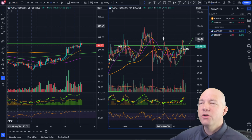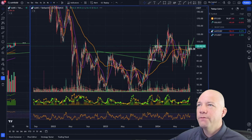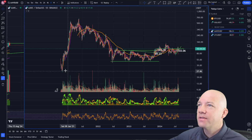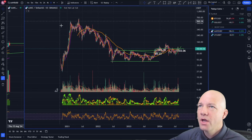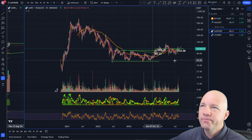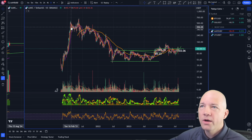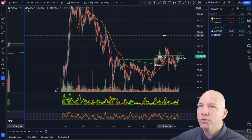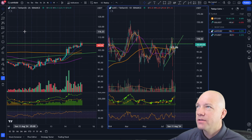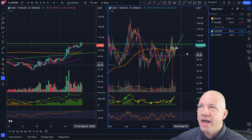But AAVE is one of the very first and few DEXes around, and really hasn't had a ton of success. Had an early rally here, and I think there's more to this chart than what's on Binance, but yeah, this is going back to 2021. It's just been a big piece of trash since 2021. So I don't know. Not something I like to advertise is AAVE, though, but it's on the scanner today, so we'll talk about it.